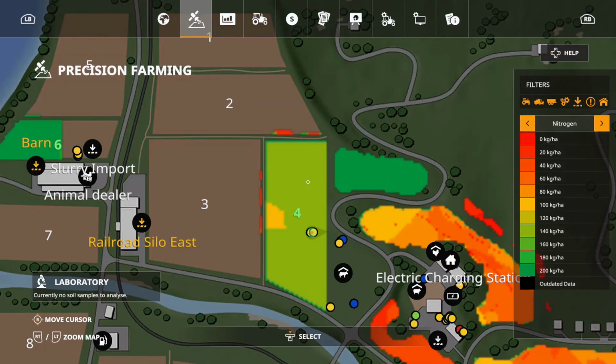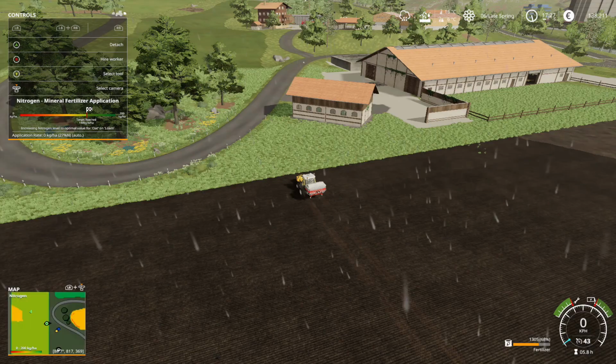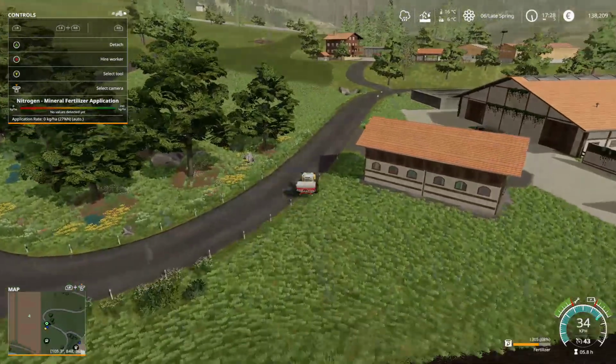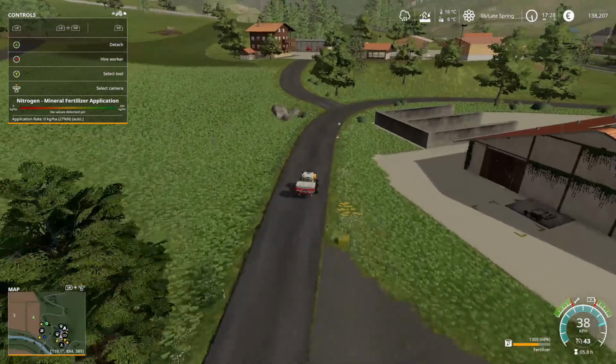So if we go onto the precision farming map now, there we go. So for oats, everything is not too bad. We've got one patch that's got slightly less, but that's just because of the soil type. Right, I'm going to finish the episode there, I think.